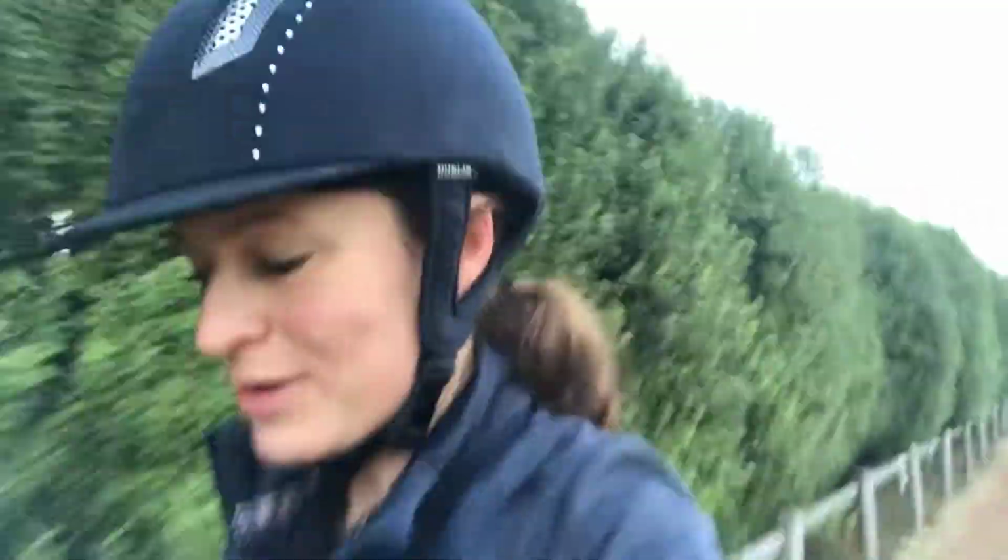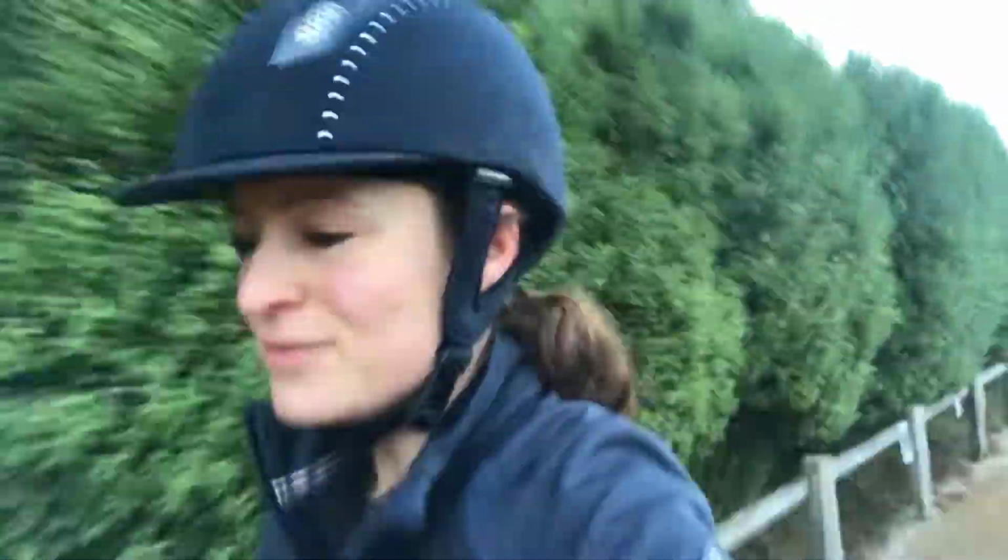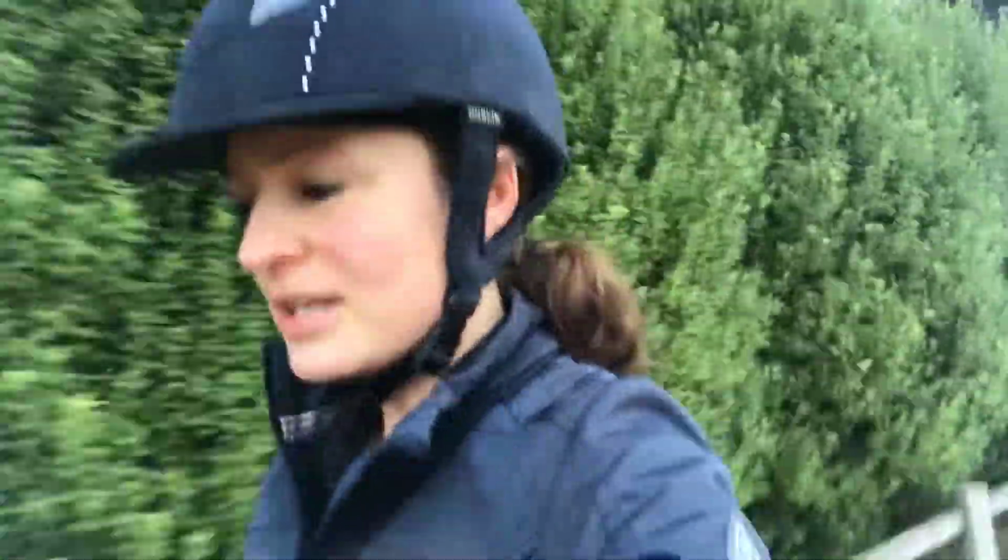I've just got on. She's just having a bit of a walk around, and it's pretty cold this morning, so I'm hoping the ride really warms us up. She's feeling fantastic since the weekend. So I'm really looking forward to working with her over the next few weeks and getting Graham back down hopefully next month, so that we can continue moving forward in our journey.